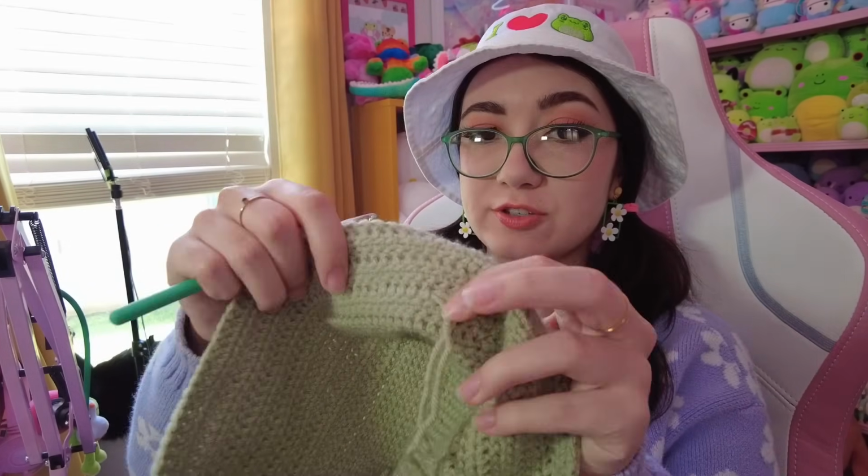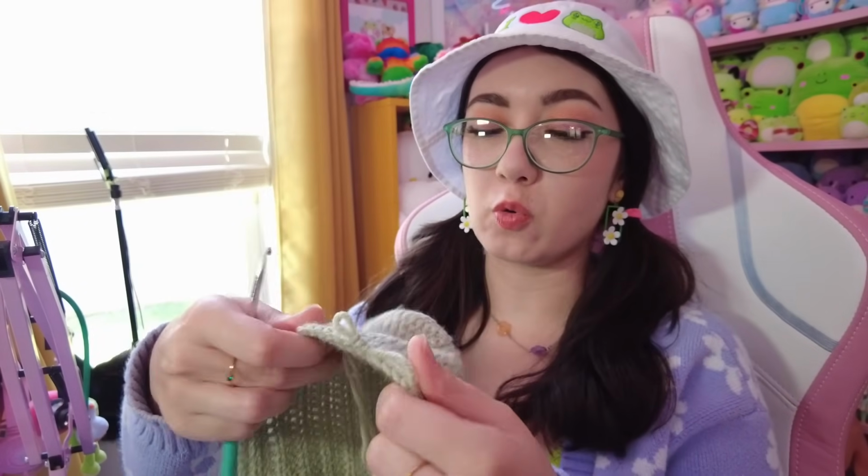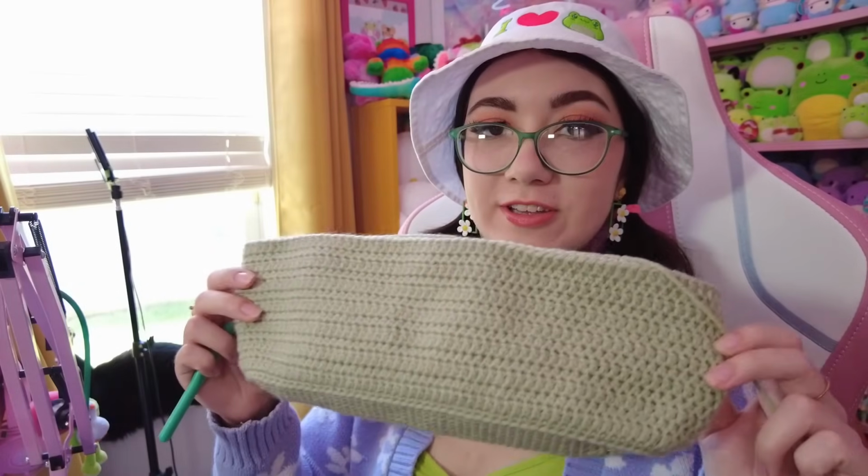It's the next day. I had a bunch of stuff to do earlier, but I'm finally sitting down and working on the bag some more today. I think I last checked in last night when I ran out of the first skein of yarn and I had to attach the new one. That was back about four or five rows, so I've done quite a bit since then. It's looking really good. There's some progress, but oh, this is taking a lot longer than I thought.